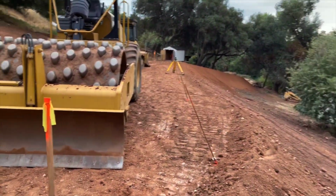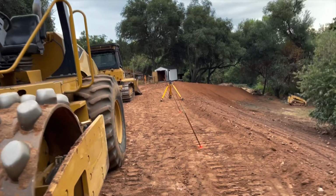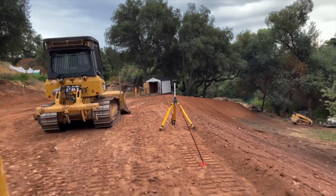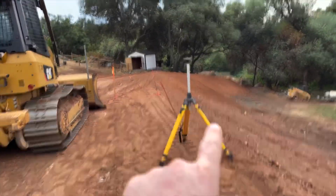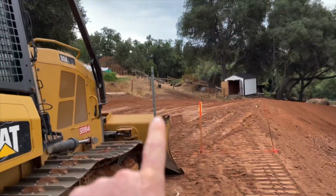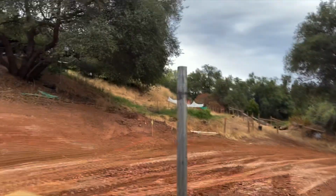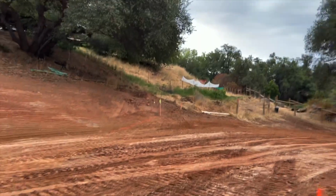He's got one of these laser levels. Well, the laser level's not actually on it right now. That's just the tripod. But he does have a laser level that he usually has on there when he's working. And then he puts a receiver on this pole here. And that's how he can tell when he's doing the grading whether he's at the right elevation, or whether it should be lower or higher.